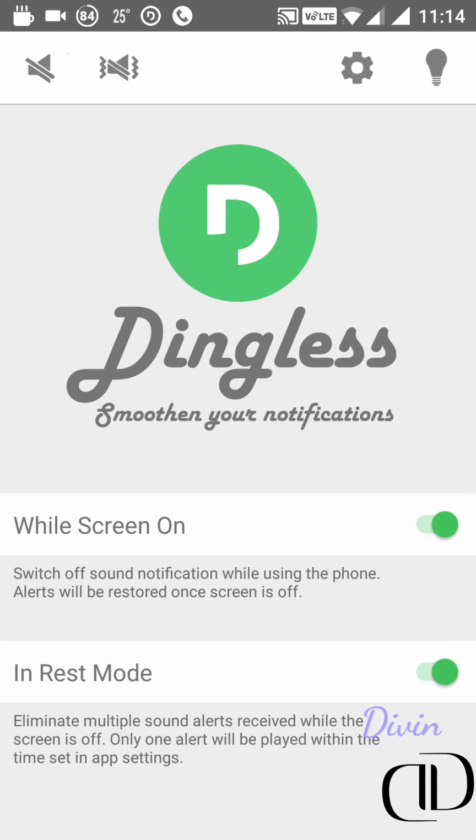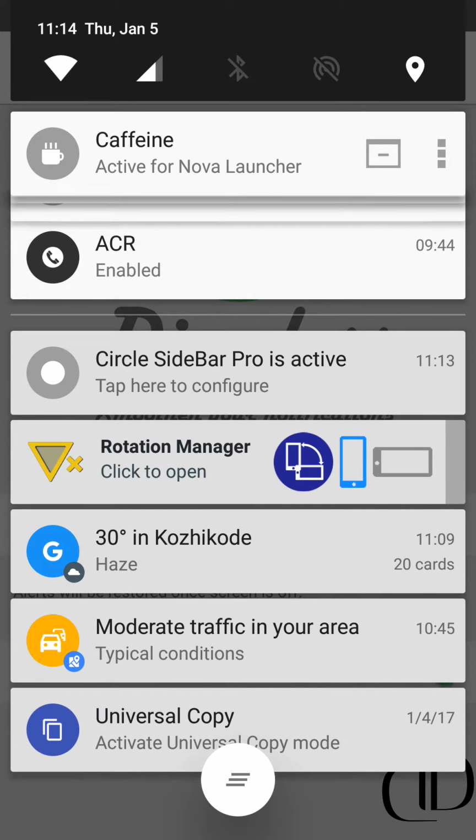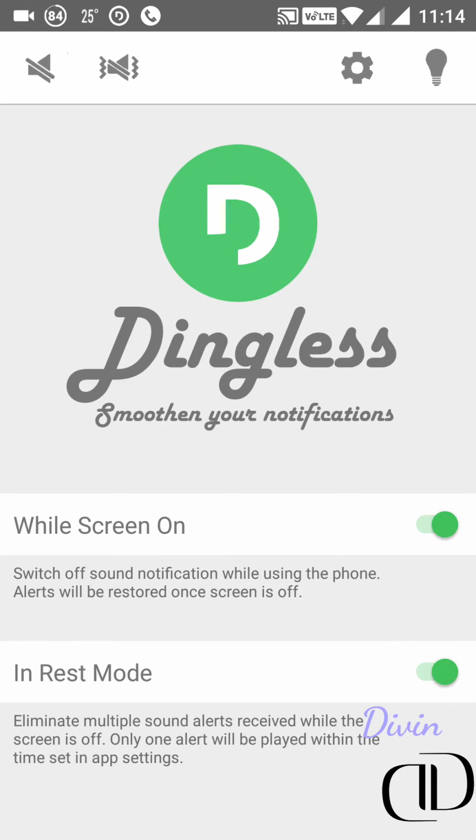The fourth app that I'm going to talk to you about is Dingless, and I think this is one of the most useful apps that is out there. You see, there's a small D written in my notification status. It says your phone is dingless. If Dingless is on, whenever your screen is on, you still get the notification, however there are no sounds. Why do you want sound and vibration whenever you are looking at your phone? You just want to see the message, and I think this is the best feature.